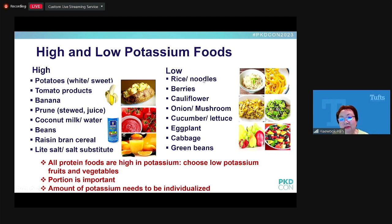The low potassium foods are rice, noodles, some berries, cauliflower, and different kinds of vegetables. But all protein foods are high in potassium. We always recommend low potassium fruits and vegetables because protein is very important for the body. So patients can choose low potassium fruits and vegetables because there is a variety of different ones. And the other thing is that portion size is also very important. If someone consumes a large quantity of low potassium food, it can give the same effect as high potassium consumption.